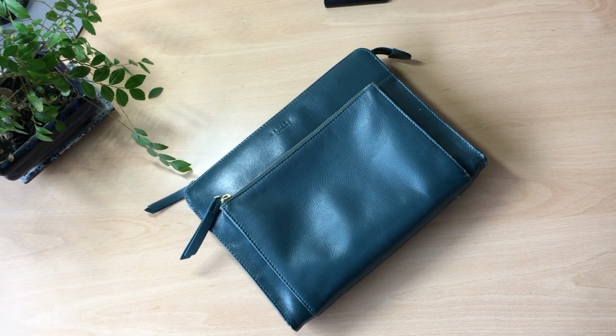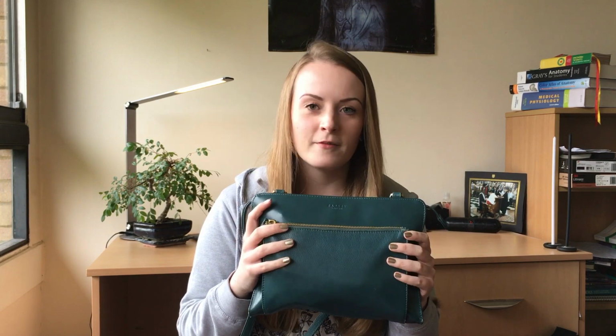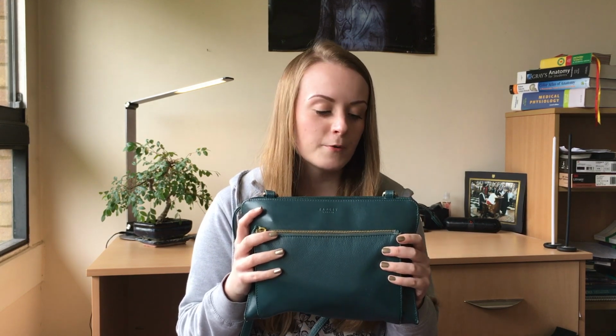So I have my ward bag here. I have this emerald coloured Radley bag, and as you can see this is a small to medium sized bag. I would say that this is probably the largest kind of bag you can take on the wards. Obviously you can't take a proper handbag with you, so I'd say this is a reference as to the size that you can go up to.